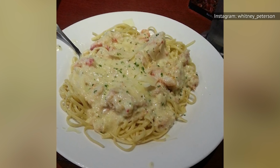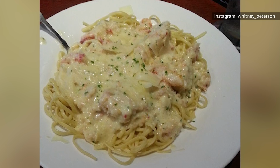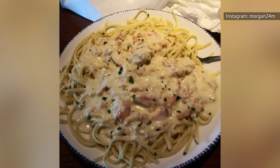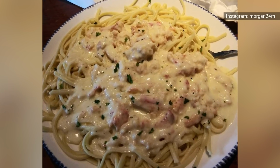What you're left with is cream and somehow not enough salt to add flavor, but enough to make you feel gross after downing this 1,910-calorie dish. It's an experience that tasted 90% pasta and cream, 10% seafood.